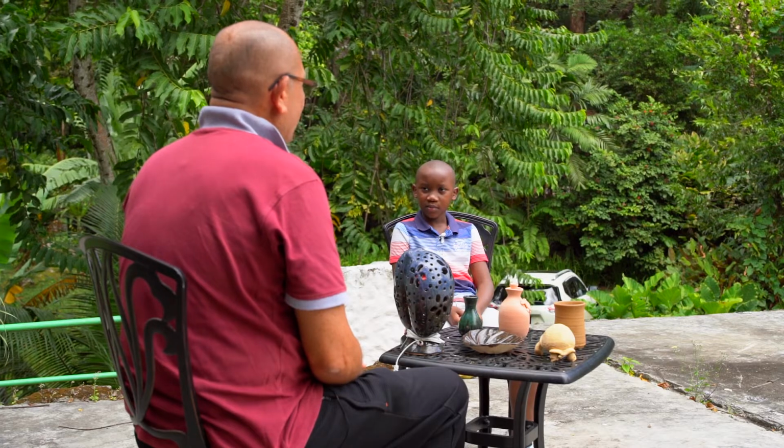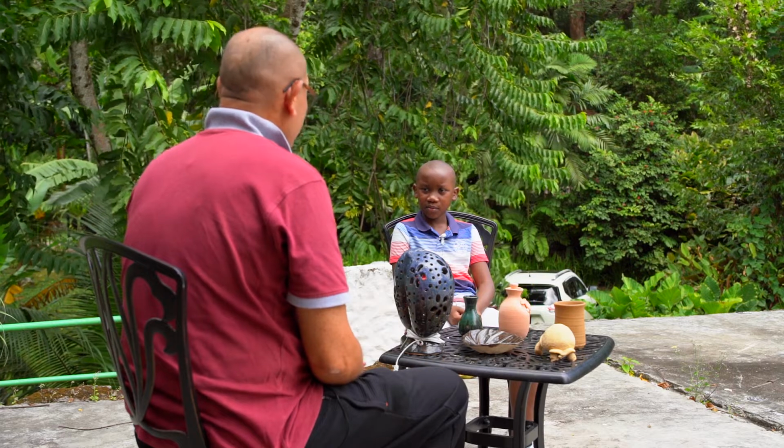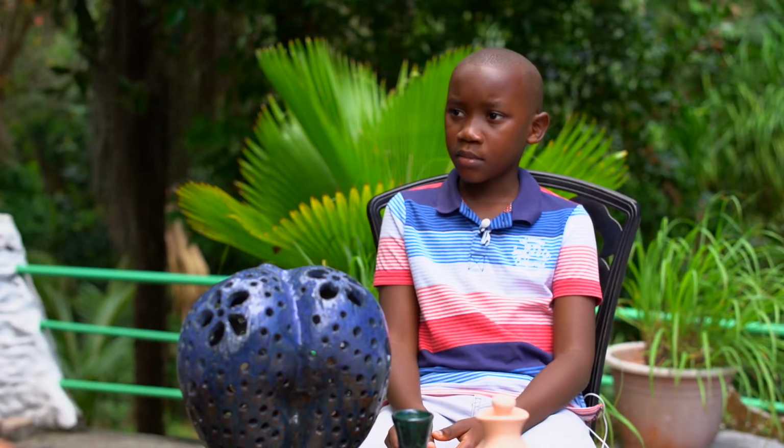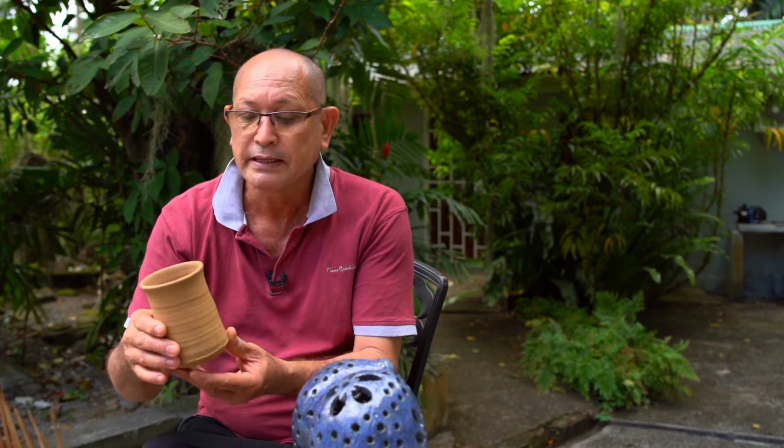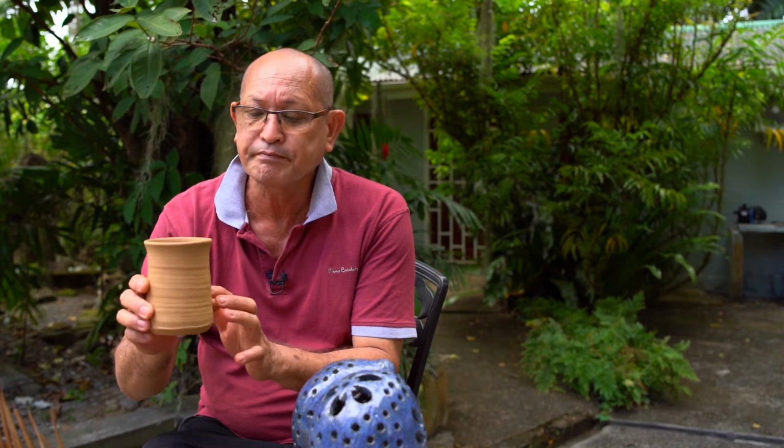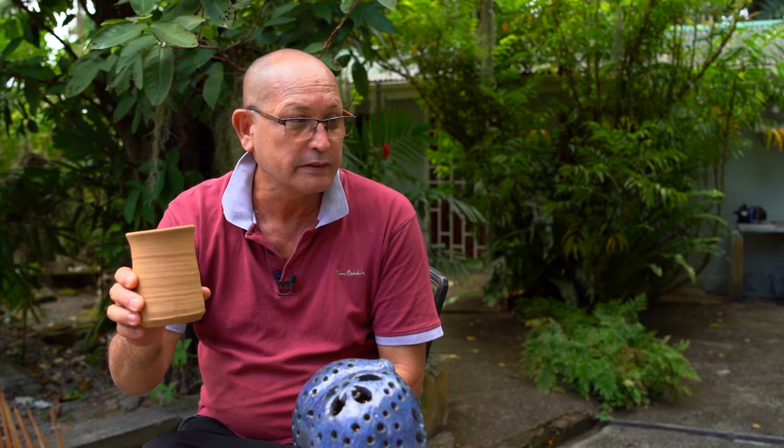What is clay? Well, clay is from earth, like what we Seychellois say Later Rouz. So you have to dig and process it, and then you have what we call clay, and some people say it's mud. After the process, you can make items like craft. Like you see from here, this is the process of the item I make. This is when you start fresh. And after we finish, this is what we call leather hard, and this is a very fragile point.